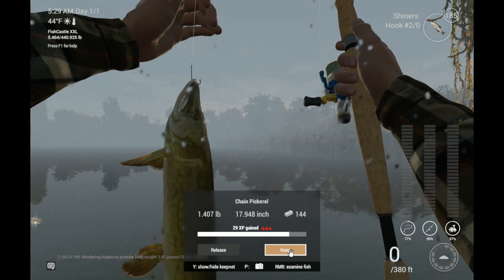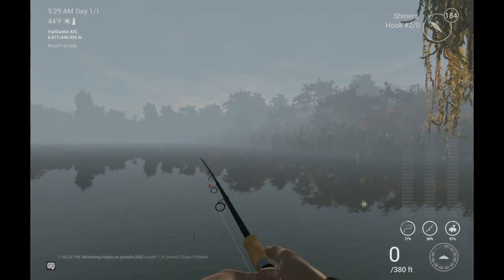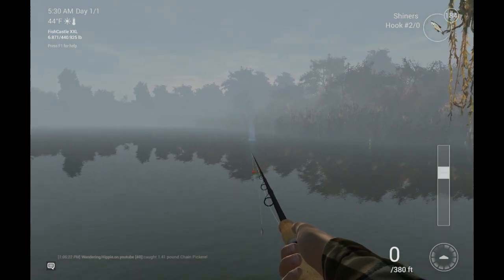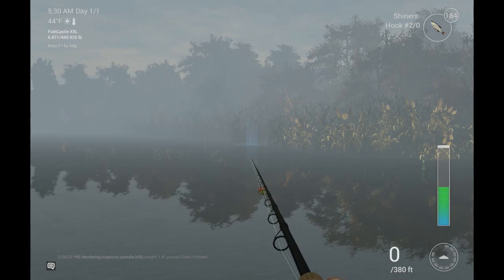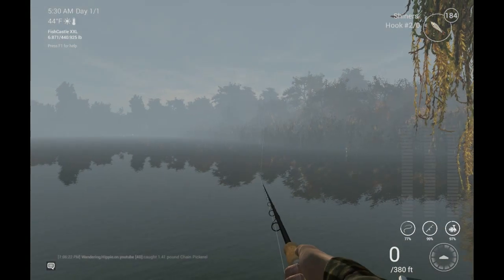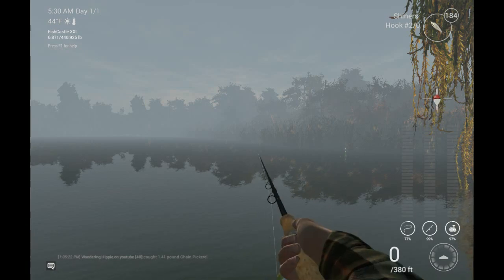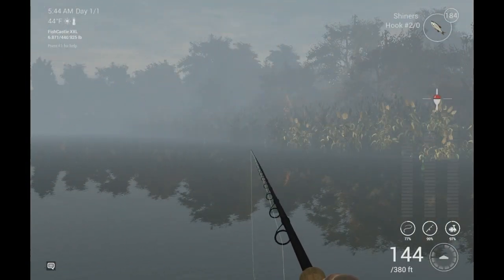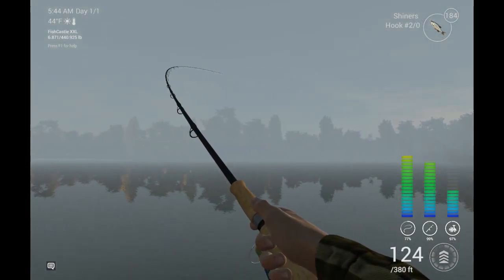And you notice I'm catching mostly chain pickerel. If you want to catch the other ones, you use small minnows, but the chain pickerel and the northern pikes want shiners. Right back up in that spot. There's another one. There's a good one right there.